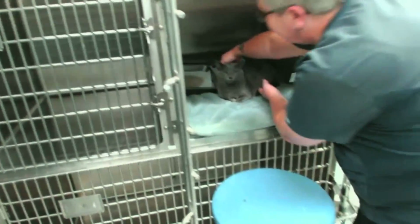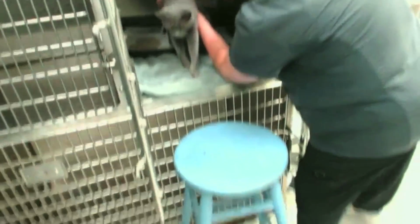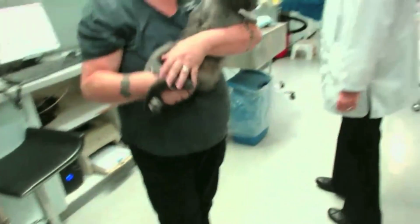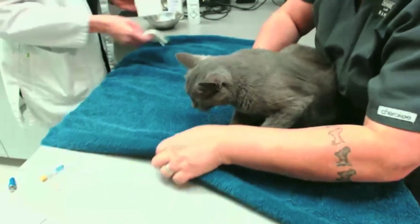Okay, it's time for Firefly's catheter. Come here, sweetie. Oh, groggy girl. She's like a groggy kitty. She's feeling good, feeling relaxed.